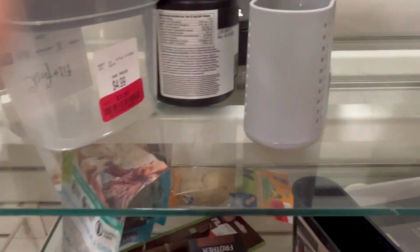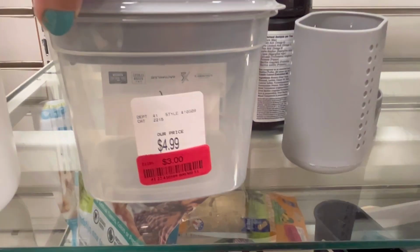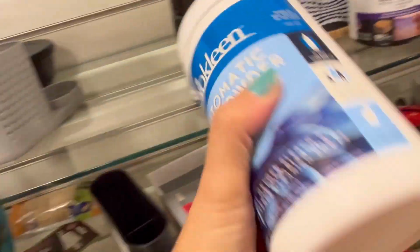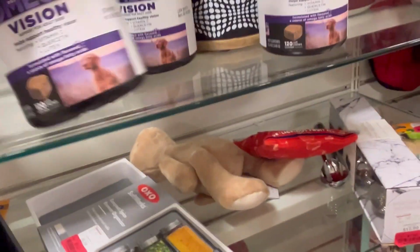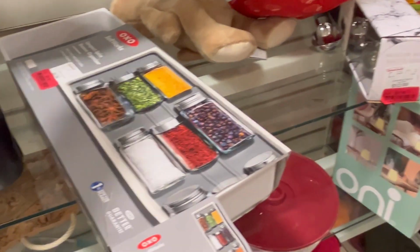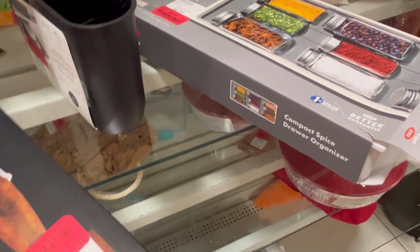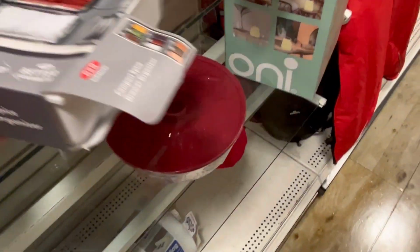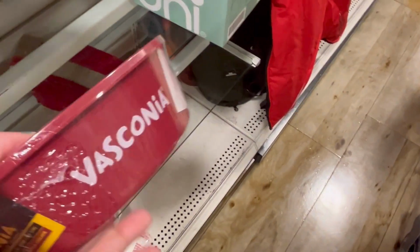Stuff on clearance. Stuff for your pets. These are knobs. This over here with the dish powder. $3, half off. Got this stuff for your pets. Healthy support, healthy vision. Organizer. Speaker lantern.